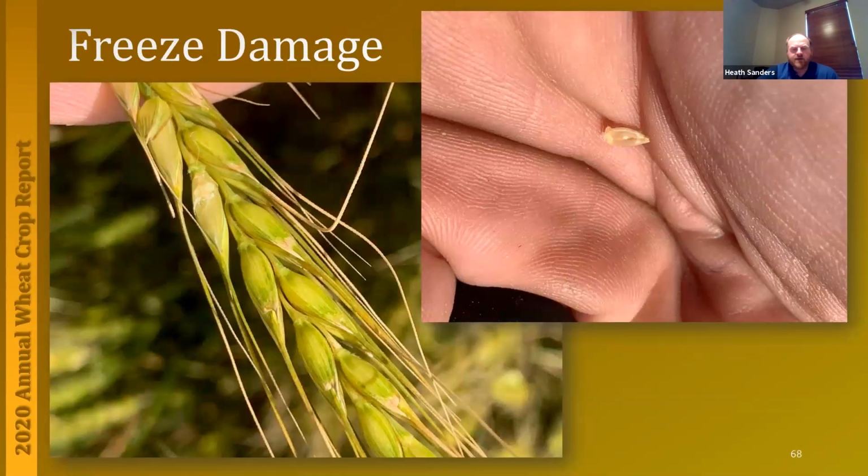So here's a picture of some freeze damage. Actually, this was a uniform field, and I'd been watching it. It had been heading, and then it just basically kind of froze it in time. You can see the berries shriveling up there, and the heads still are kind of green.